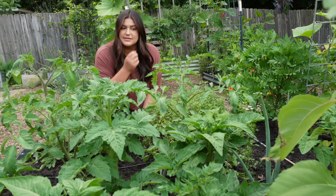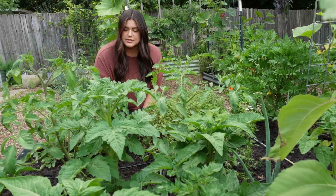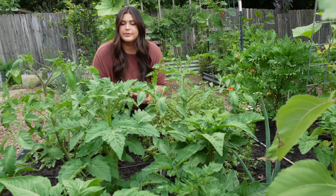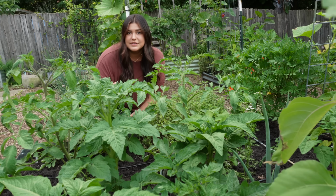The next task is staking, especially these tomatoes. I should have staked these way earlier. They're starting to grow kind of curly on me, but I need to prop them up. These are all my dwarf indeterminate tomatoes.